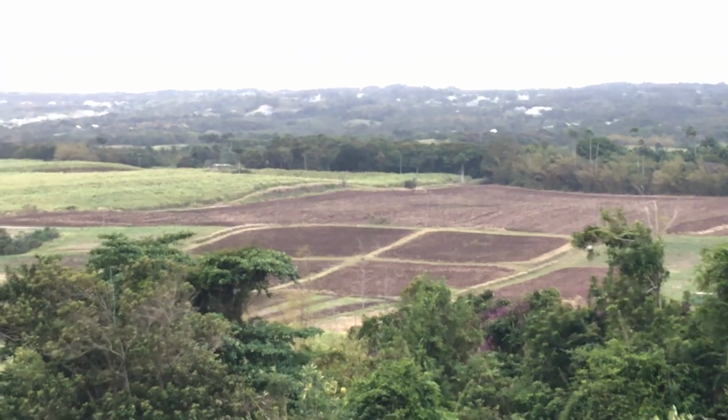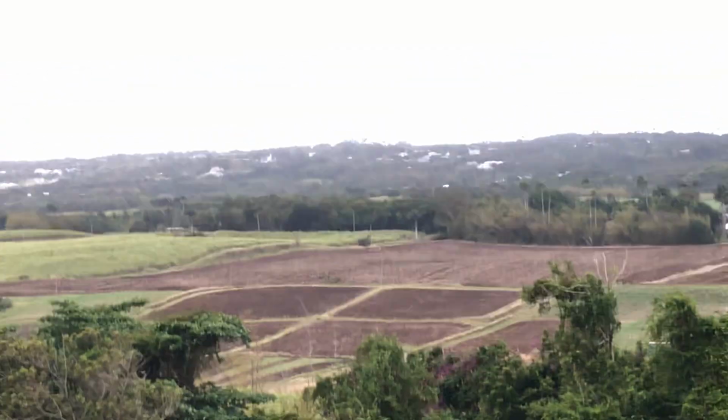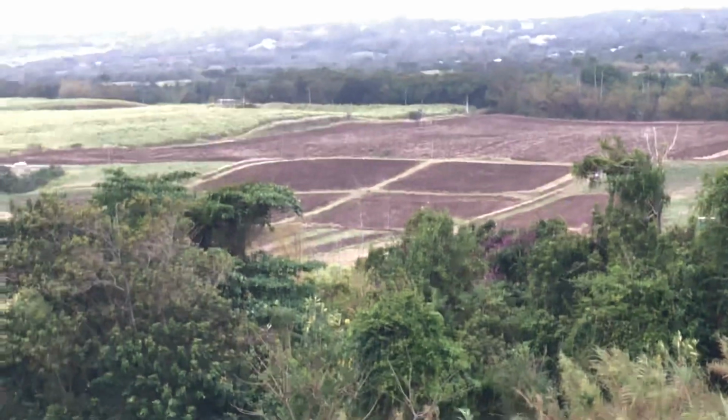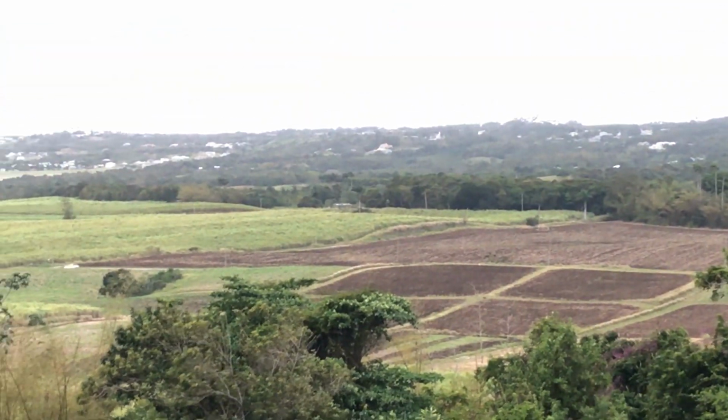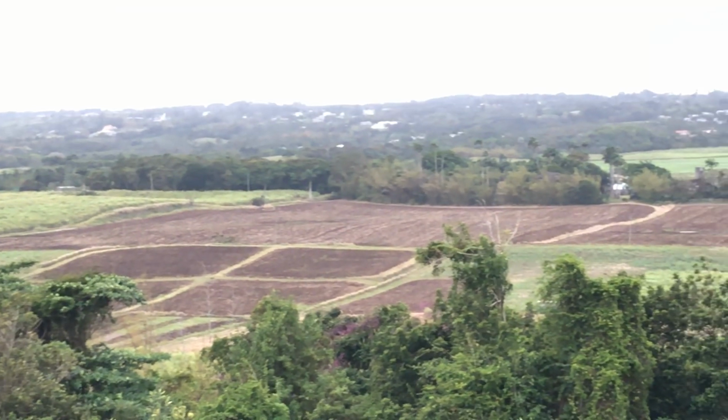So this is Sweet Bottom, Sweet Vale area in St. George, which is known for rich agriculture. Sweet Vale was one of the freedom villages, the first freedom villages after Rock Hall and Birchfield in St. Thomas. Then Sweet Vale in St. George was one of the first freedom villages where the slaves settled after slavery.